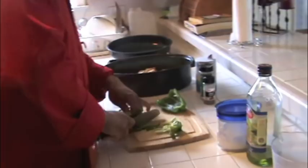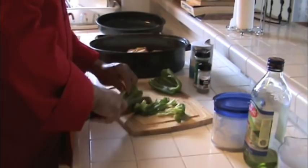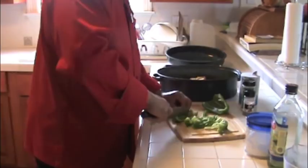Okay. And you're using green bell peppers. Do you ever use red or yellow for this dish? Not for this dish. And why is that? Well, different peppers have different flavors. Those are a little sweeter, I believe.